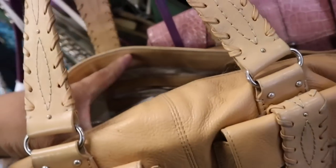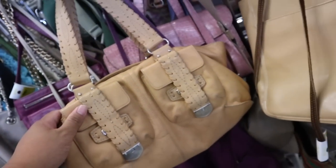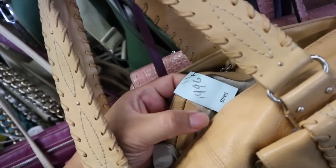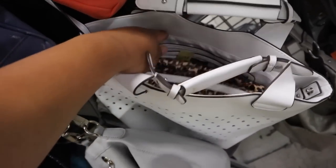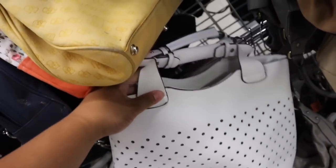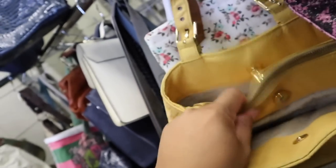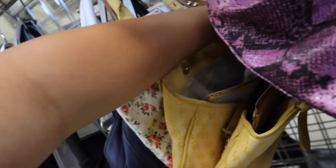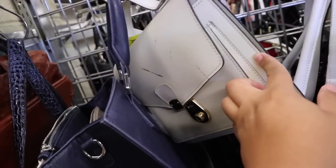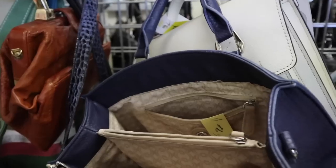All right, you guys, handbag time. $14.96 for this Michael Kors. Oh, it's blue. I think this is going to be like 75% off. Ooh, look at this. $5. This yellow Juni and Burke. Where's the tag for this guy? Oh, this white bag is kind of cute. Zuron is the brand of that.